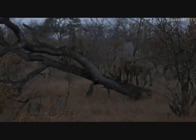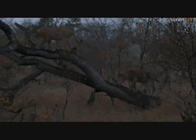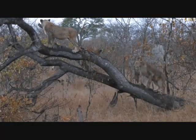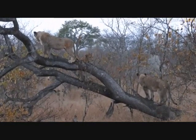These are the young ones up here, see the youngsters playing. Very, very playful. Exploring, and look at that. Climbing the tree. Ah, there we go. That's a bit better. Thanks, Enzo.